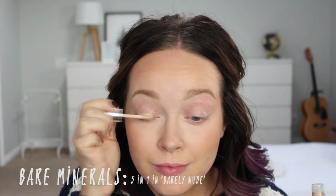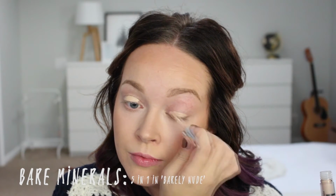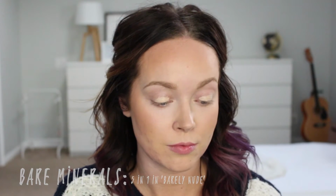Especially on no makeup days, I really like using the Bare Minerals 5-in-1 in the color Barely Nude. What this is doing is just canceling out any redness, any purpley veins on my eyelids, and there is a titch of shimmer in this product, so you can wear it alone. It can just be an eyeshadow by itself, or it can work as a base.